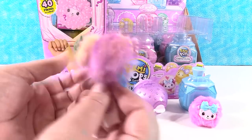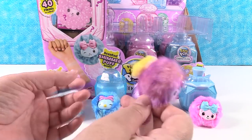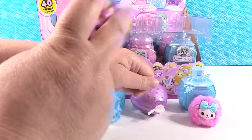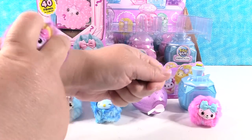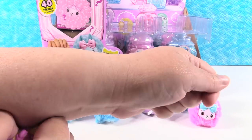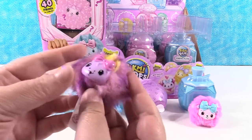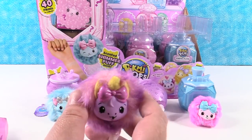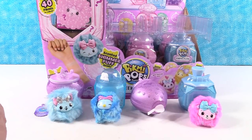Little fuzzy fun pony. Oh, I can't tell what this one smells like. Let me see if I can dab more shimmer. Oh, yeah, look, I'm shimmery. I don't know if the camera can pick it up, but in person you can see it. It's very light. That's really cute. So, Glitzen the Pony.